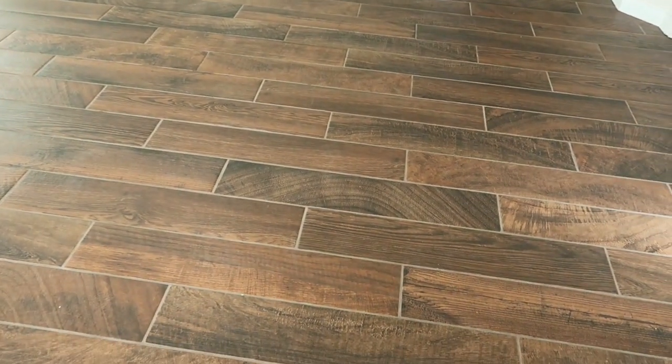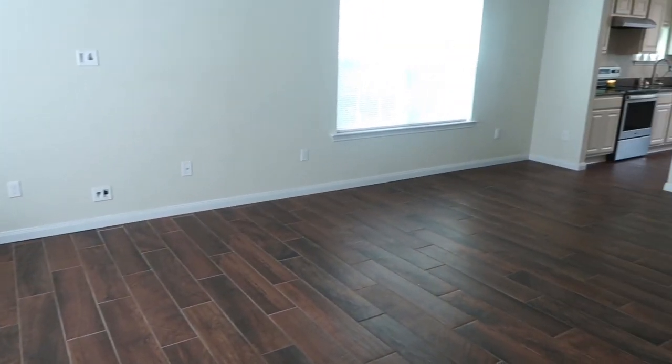So let me just stop and tell you that the whole reason why I fell in love with this house is the floors. I think I've mentioned it in a couple of videos, but the floor is tile, but it looks like wood, and I absolutely love that because tile is way easier to maintain than wood, but I love the wood look. So this makes me so happy, and this is our living room.